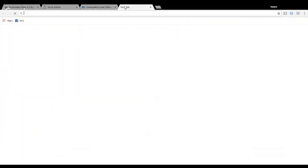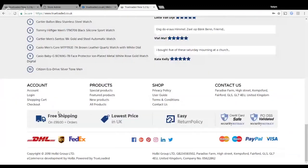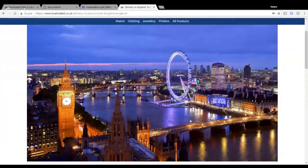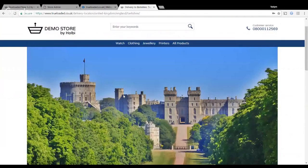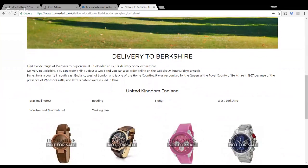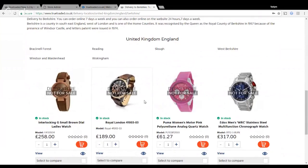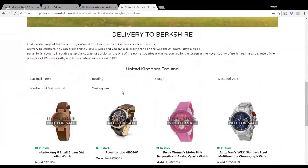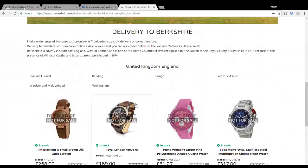How it looks in the front end, though, is quite interesting. So this is the UK as a delivery location. We go into England. We go into Berkshire. So this page here, delivery location, United Kingdom, England, Berkshire, features some unique content and some set of products, which is good for Google. It is basically talking about delivering your products to a particular location. So people searching for a watch in Berkshire or a watch in Reading, a watch in Slough, will very likely see this page here indexed by Google high in their search results, which will be very good for your sales.